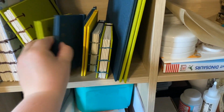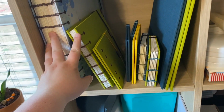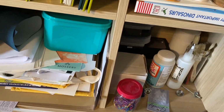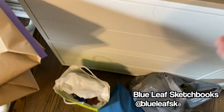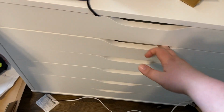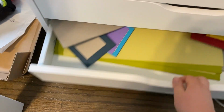I also picked up a new hobby. I started making watercolor sketchbooks. I've been really enjoying it. I've wanted to do it for quite some time now, and I got into that. I made some for myself. I've got a few smaller ones that I have done. This cabinet here, we went to IKEA recently, and I got something to put all my pieces of cut book cloth and different sizes I want to make, and all the board pieces.